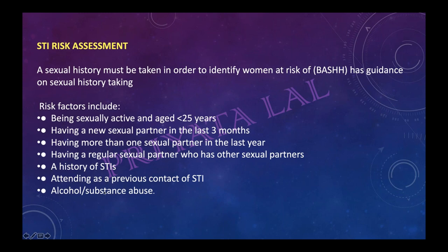If any alcohol, substance or drug abuse is there, usually they are more inclined to have multiple sexual partners. So these are the few people who are at risk of STI. Whenever we give contraception advice to any patient, this STI risk assessment is always done. This may be useful for your part two exam, but in part three they put all of this in their stations.